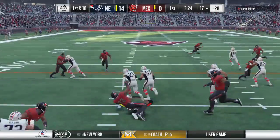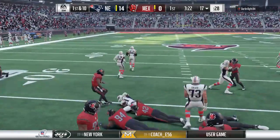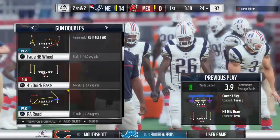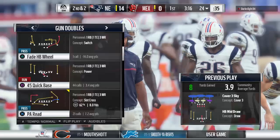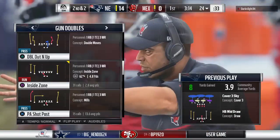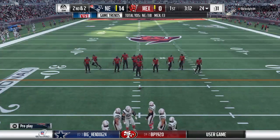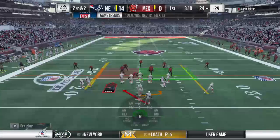They'll run it now out of the gun. Fighting him off. And he roams across the 20 to the 24-yard line. Just what you want on a first down run. Call it 8 yards, and it's 2nd and 2. And some options here for the offense on 2nd and 2.